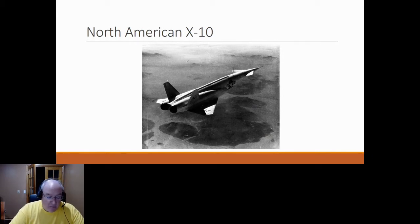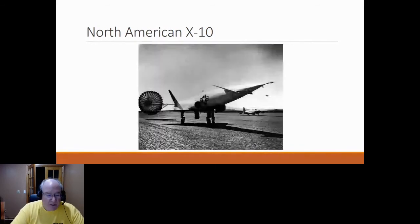Many of them were lost in flight. Two of them were destroyed in landing accidents. Some of them were even used eventually as targets, non-destructive targets, for the Bomark missile. But in any case, they were all used, and the last one in existence was brought over to the Air Force Museum, and it's also there in the research and development gallery.